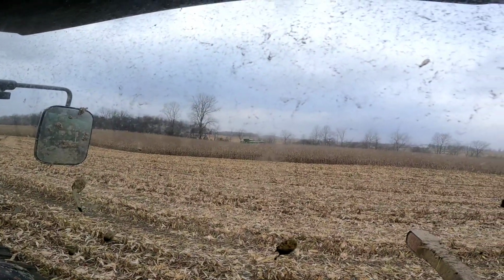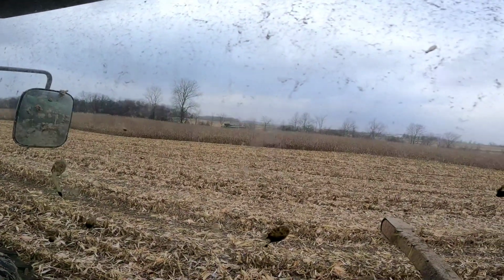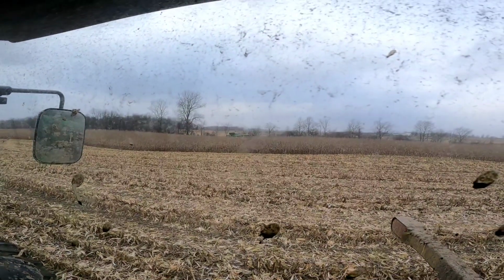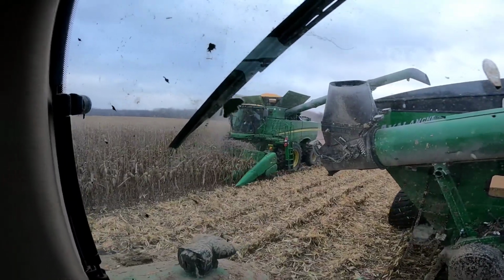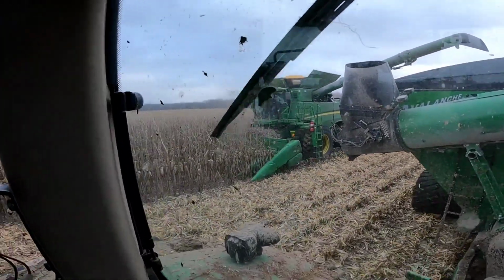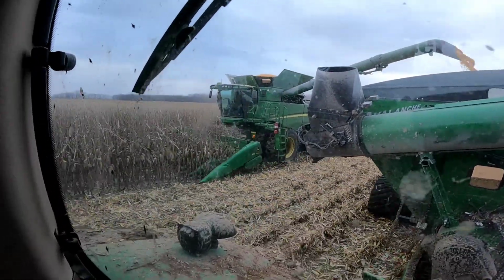It's about the second or third time in the third, maybe half of a pass down the field. So the last bit of the field is going to be a tough one. And here we go again. Let's see if we can go a whole unload without plugging up the head or pushing any corn. Likely, no.